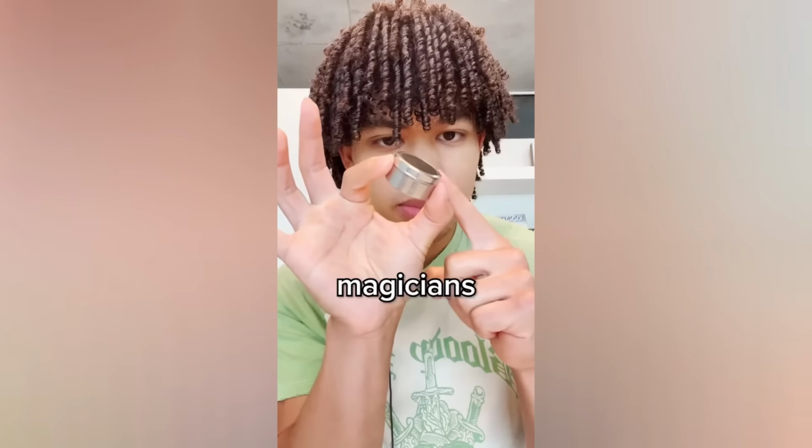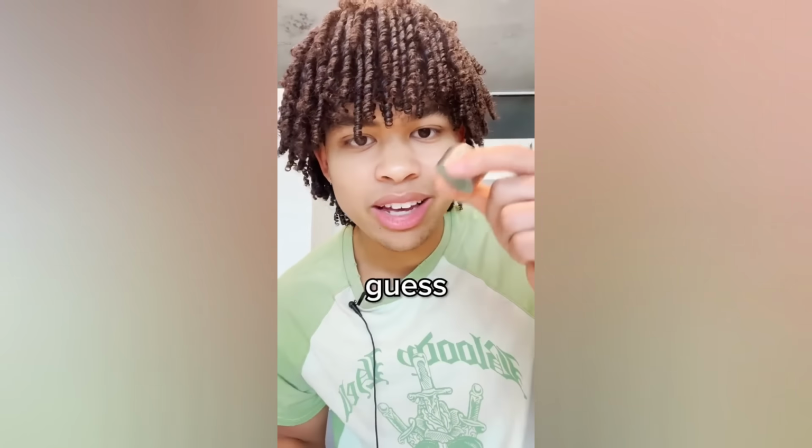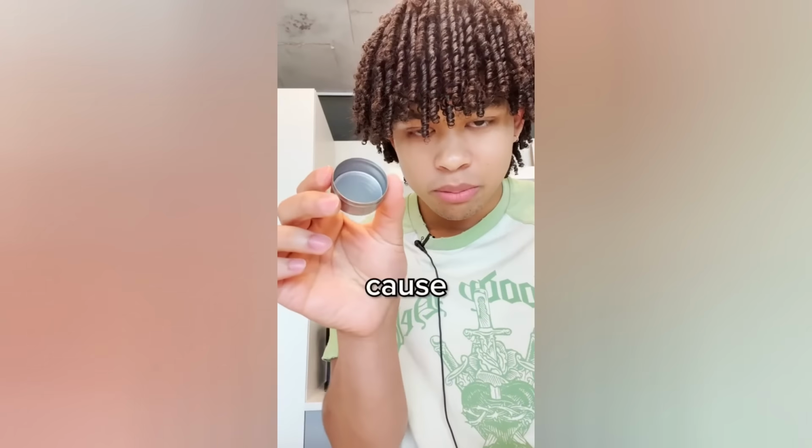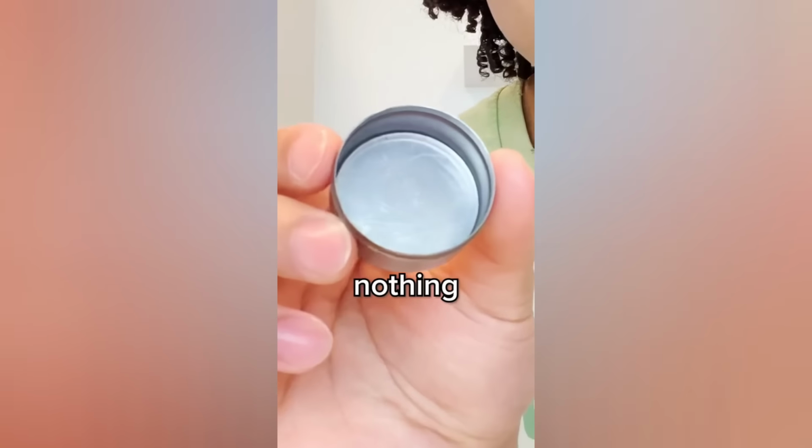Okay, that's it. This is a magician's secret box, but the trick is to guess what's inside. Comment down below what you think it is before I open it. Because there's nothing. There's nothing inside.